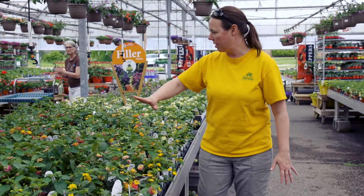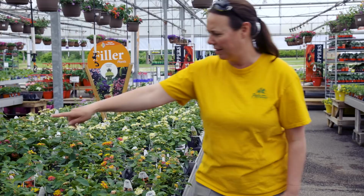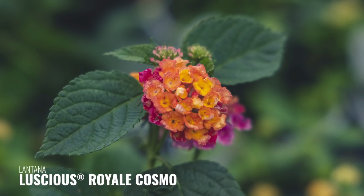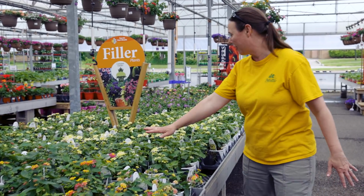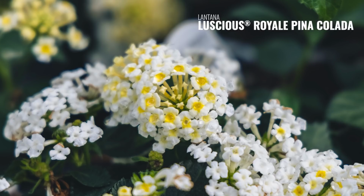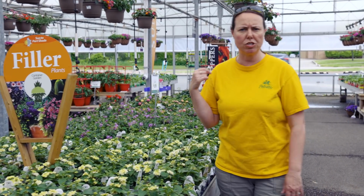We have the berry blends through here. Luscious, this is Luscious Royal Cosmo. So it makes you think about your tropical drinks or your mixed drinks. And then back here, this is Pina Colada. So this is really our tropical drink mix right through here, but gorgeous. And then right beyond that is going to be Luscious Grape.